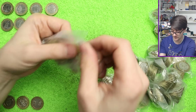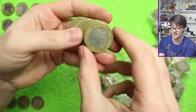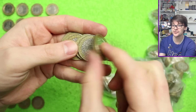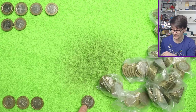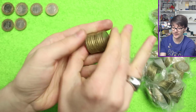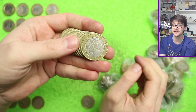Oh, that's quite cool, finding a proof coin. Now see, I am normally quite sceptical when I see things, and if I'm unsure, I don't like to guess or put false information out there. But I'm fairly confident that one, whether it's been in circulation or not, it's still been struck to proof standard.